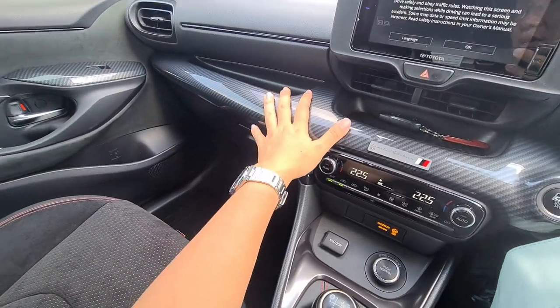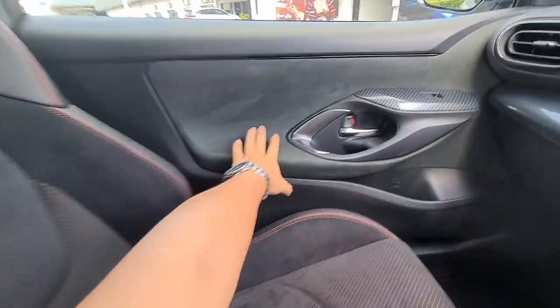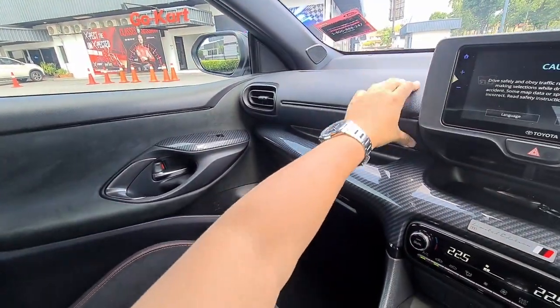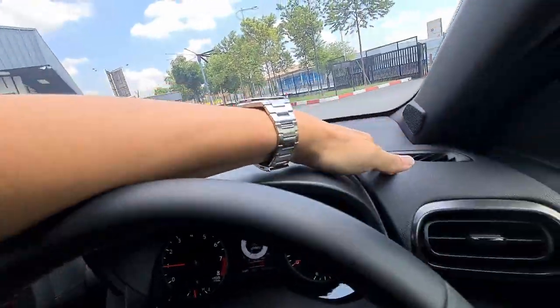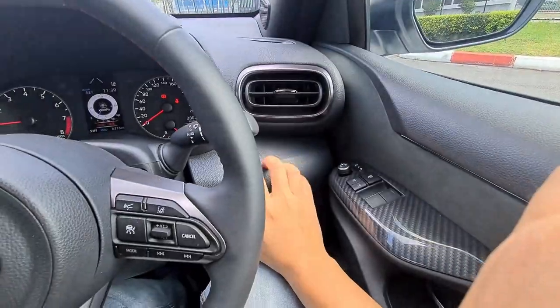Of course, you get this carbon fiber dash, you get the sports seats, GR seats here, you've got the Alcantara leather insert here and all that. But in terms of the sheer fit and finish, oh, this is soft touch. Okay, this is soft touch. This is hard grade plastic. This is soft touch. Okay, I revised that a bit. But this is hard plastic.